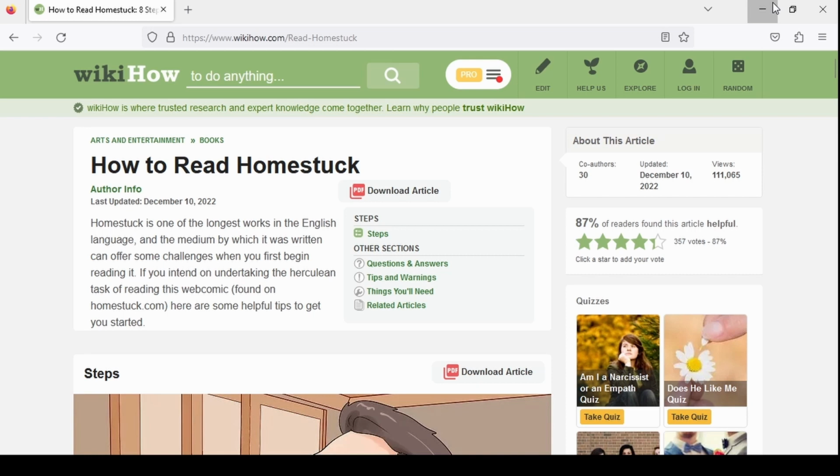Putting my glasses on. I regret this. Oh, how to read Homestuck. Yeah. I wanted to make sure we were gonna do this right, so I got us a WikiHow article. Is this our warm up to live reading? This is our warm up for reading the entirety of Homestuck.